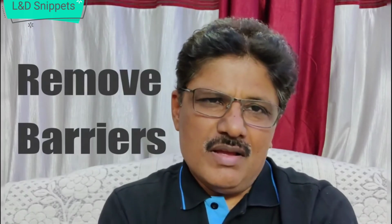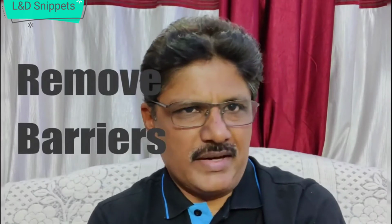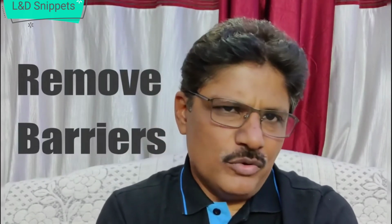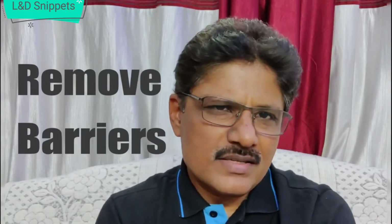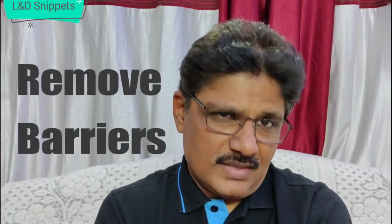What we can do about external barriers? Well, we also need to make sure that we remove the external barriers. So if, for example, your organization has a learning management system which is not very user friendly, the ease of access is not there, or people cannot access it from anywhere. They can only access this from their office. Then that is an external barrier.